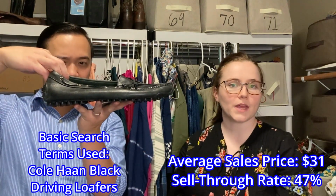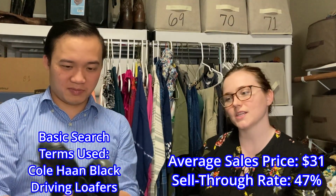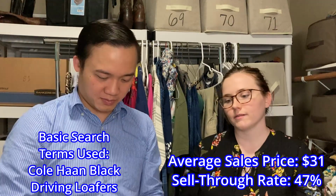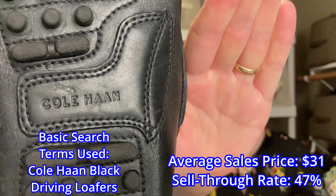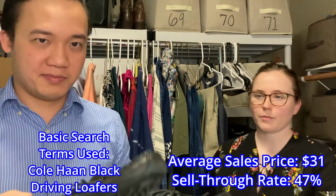Speaking of high quality construction and material, these are some Kohan driving loafers. I do like picking up men's Kohan shoes. I don't pick up all of them. A lot of them are kind of outdated or they aren't in that good of shape. But these were pretty stylish and in pretty good shape. Driving loafers are pretty much always in style. I feel like preppy guys are always wearing these, so I'm excited to list these. I think that they should sell for about $20.